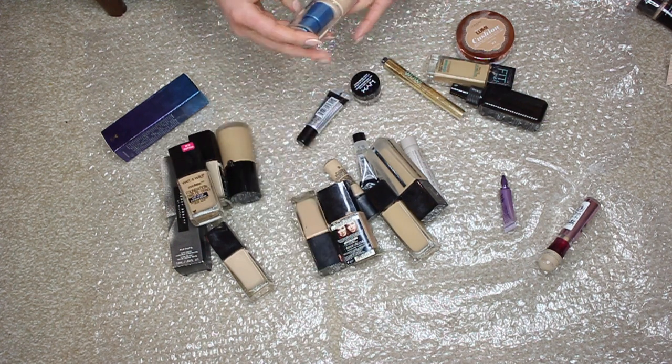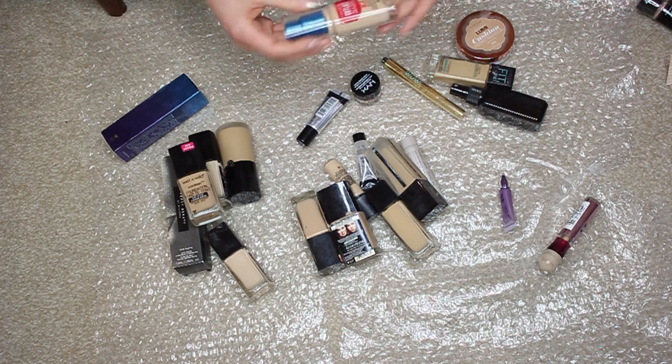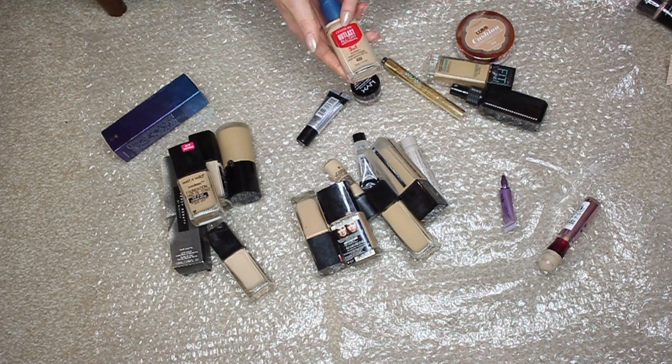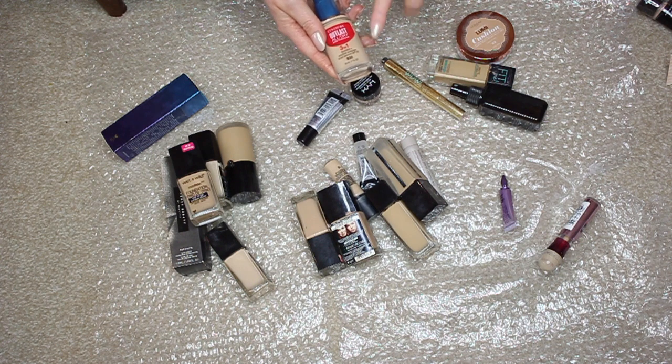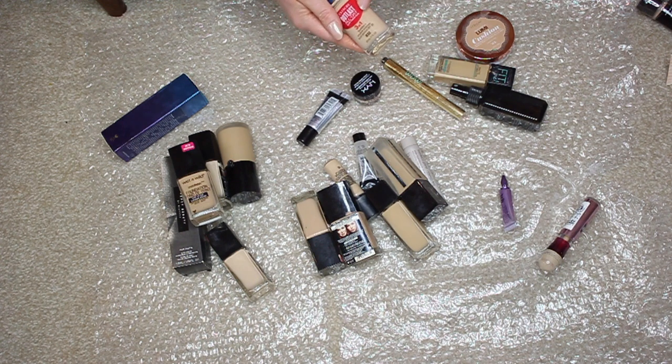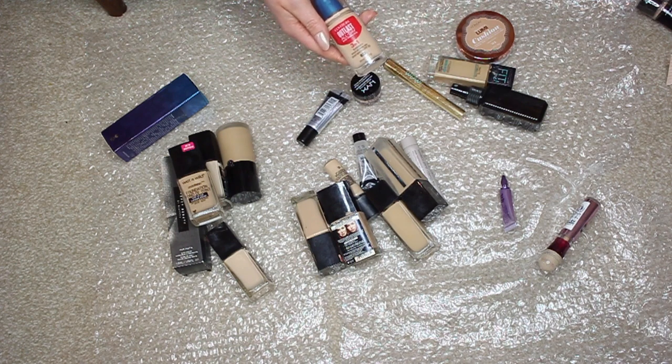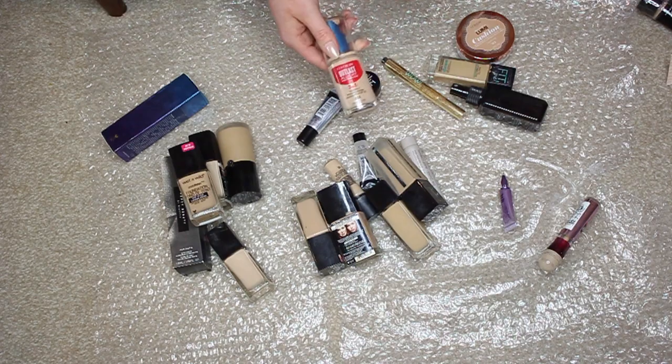And I have the CoverGirl Outlast All Day foundation, which I have not tried yet. It's a 3-in-1 foundation. I bought this in America and I've heard so many great things about this, so I'm going to try this out now that it's getting to summer and I can really put it to the test with my oils and how hot it gets. So I'm going to be testing this out and doing a first impression, so I'm keeping this.